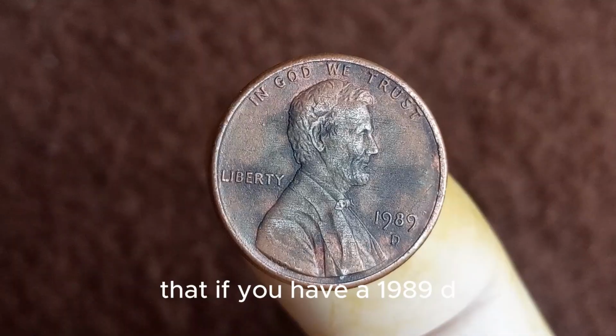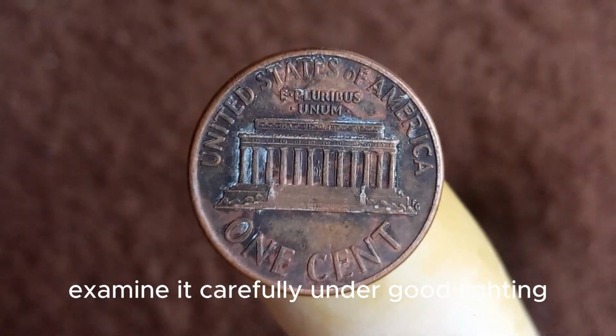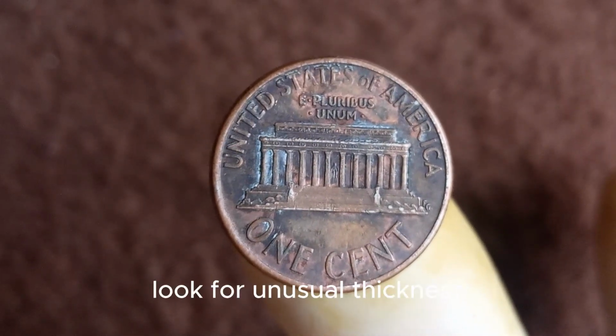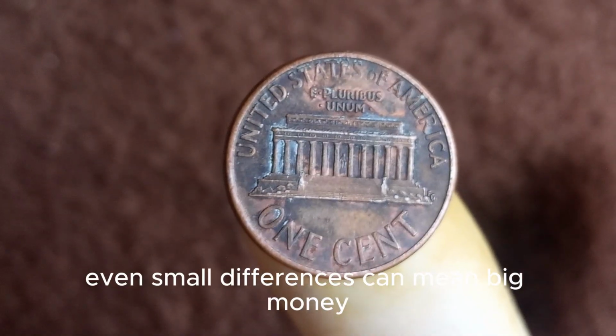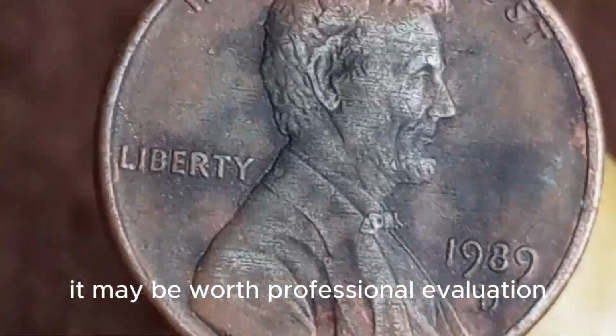If you have a 1989 Lincoln penny, do not ignore it. Examine it carefully under good lighting. Look for doubling in the lettering. Look for unusual thickness, off-center strikes, or missing details. Even small differences can mean big money. If something looks different, it may be worth professional evaluation.